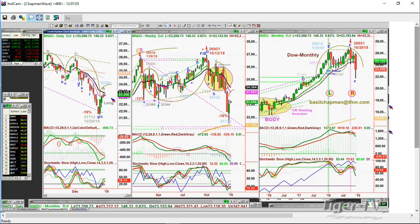As long as we're holding 23,150 by the close, and then we can make a leg B, I would prefer actually to see a sudden late spike rather than a sell-off. We had that sell-off on Friday. And we've had numerous ones intraday.